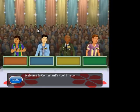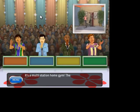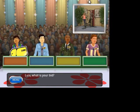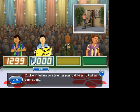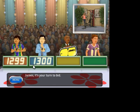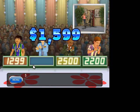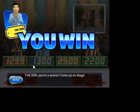Welcome to Contestants Row. Here is the item up for bid. It's a multi-station home gym. Let's start the bidding. Louise, it's your turn to bid. James bids $2,500. Don bids $2,200. The actual retail price is $15.99. It's ours. Come up on stage.